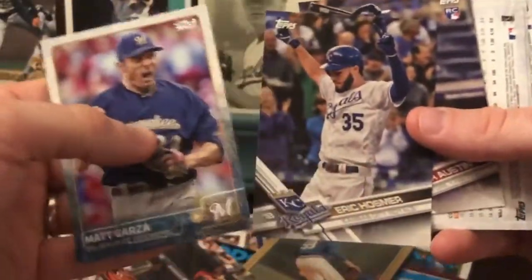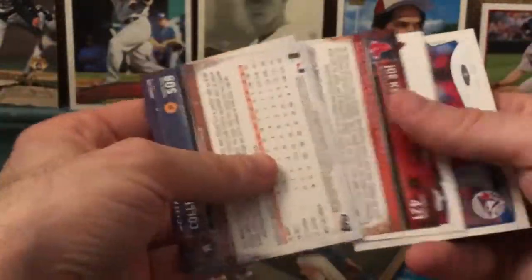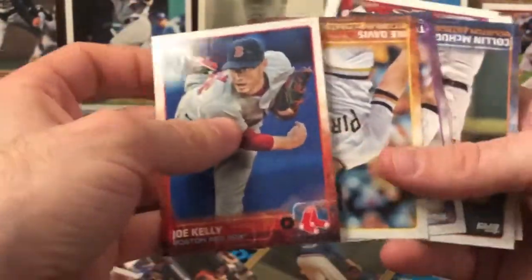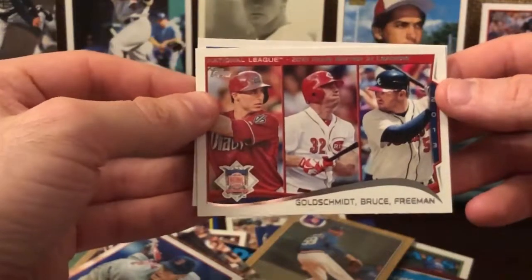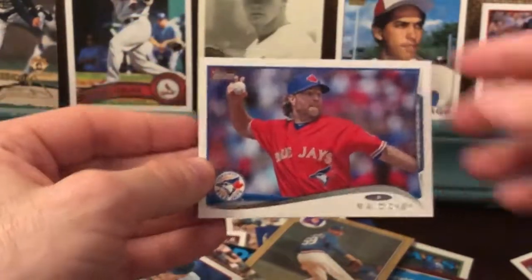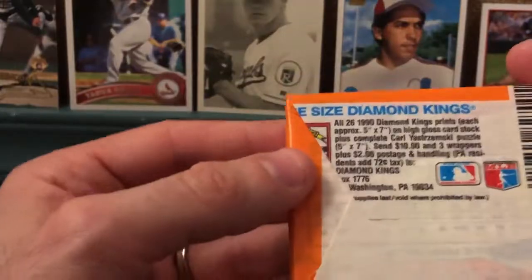All right, so now we're back to not all that Tyler Austin rookie. Somewhat cheap looking Topps cards. Joe Kelly. Goldschmidt. Jay Bruce and Freddie Freeman. That's a nice card. R.A. Dickey, the knuckleballer. All right, so let's see what we got in our pack.